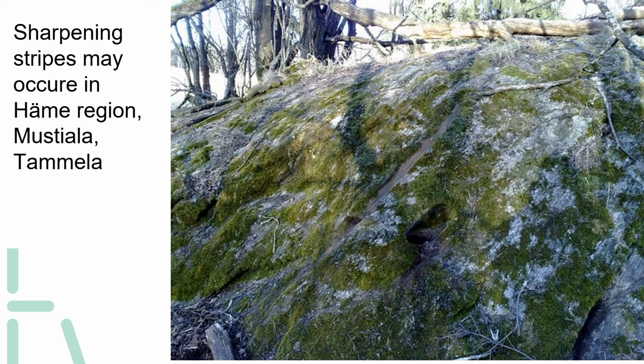There is also something called sharpening stripes, and they are in several places in the Häme region, and you can see one here. It goes like a stripe in the stone, up here and down here, and then it goes further down. It's unclear, and there is another big hole in this stone. It's unclear what they have been doing here. Some of these stones have for sure been used for sharpening iron. So it may be again that this has something to do with these blacksmiths that we know have been in this semi-natural pasture area.